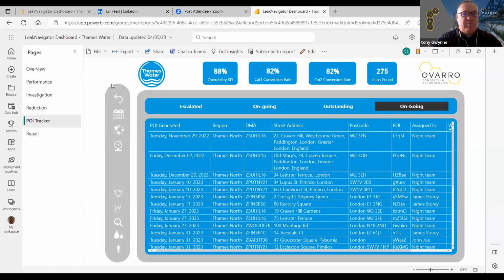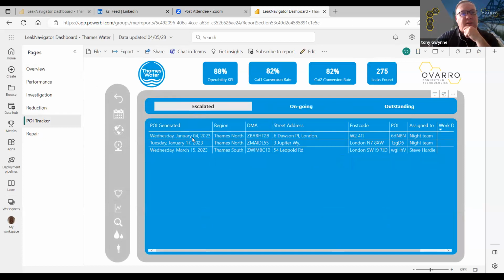So this is really capturing escalated leaks. If we've got any leaks that the technicians have been out to, and they're saying they can't find it, that then goes into an escalated pot. So if, let's say, a day team goes out and in Thames, they pass it to the night team to go and do more investigation. And we've got to remember some of these leaks are on plastic pipework, so sometimes more investigation is required. And that's really key that we escalate that.